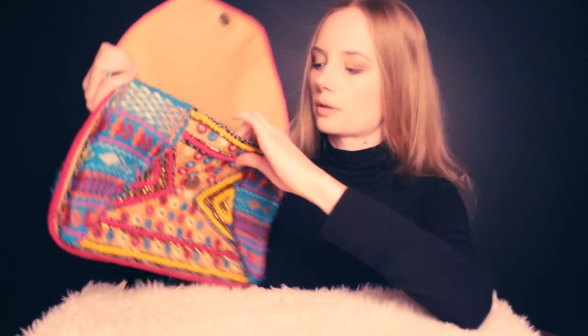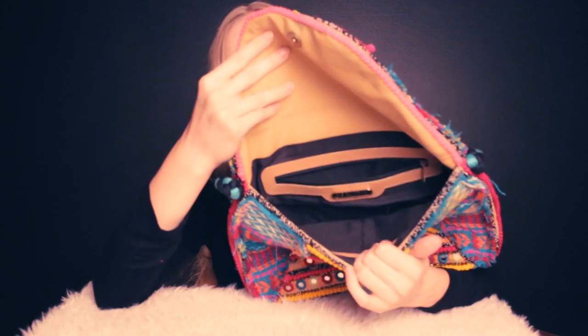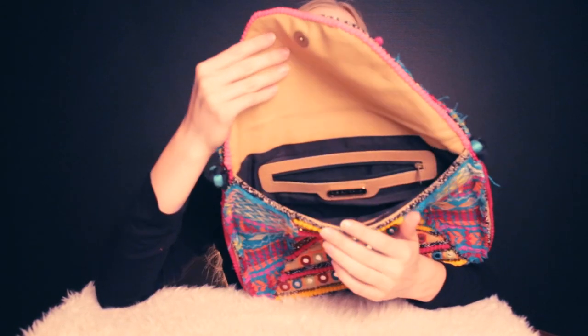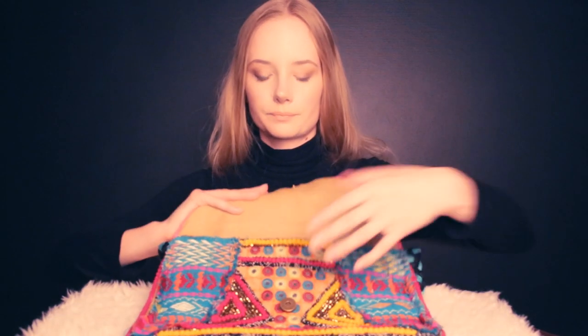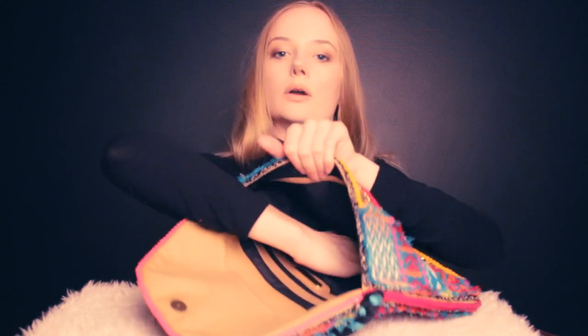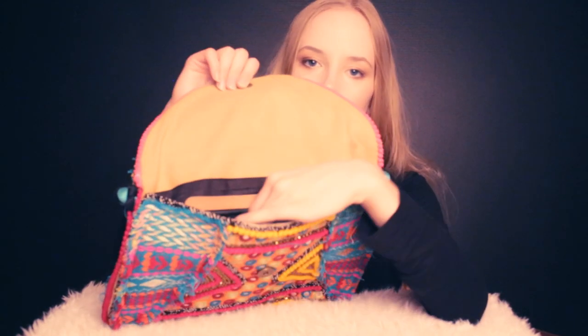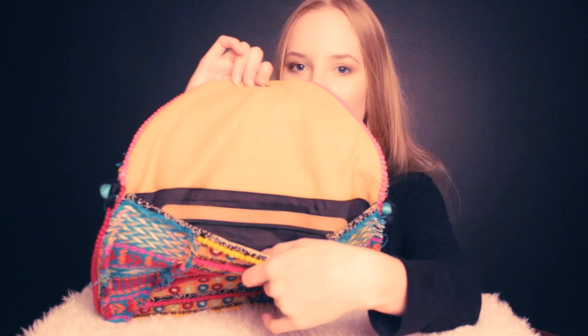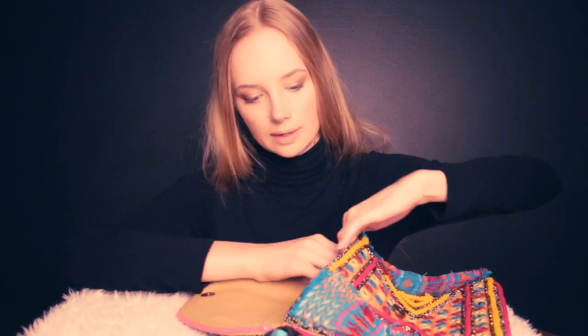The inside is just plain black with tan accents, like on the top here, this fabric. It's mainly just a large opening, not many dividers or pockets. There's one pocket up top here, and it is closed with just a zipper. So you could perhaps put some important items in there.